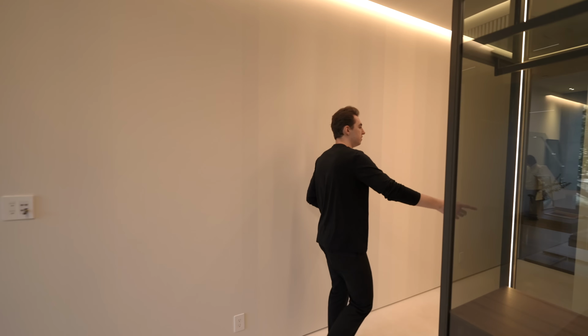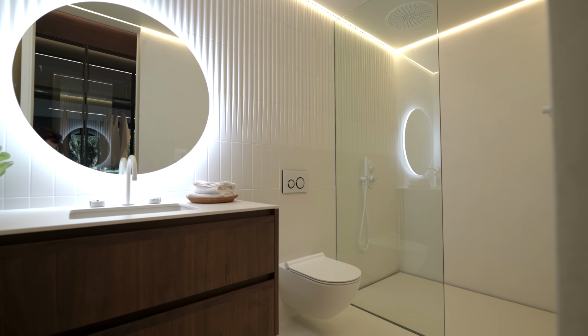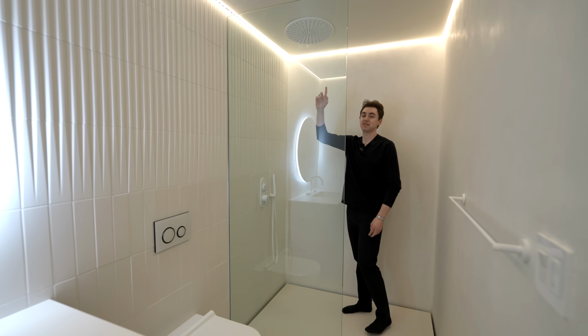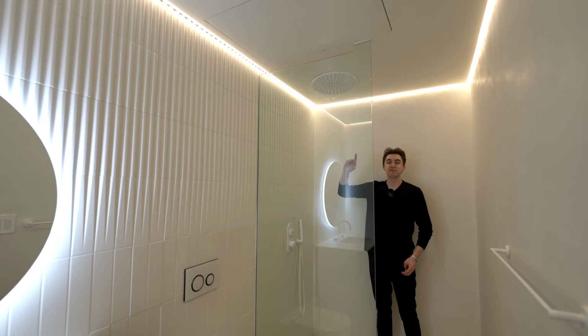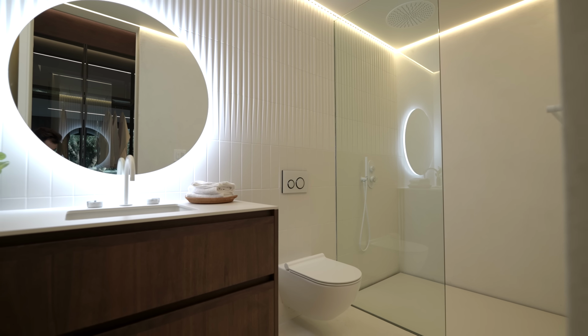And over here on my right, you've got your ensuite bathroom complete with this built-in floating vanity. Glass enclosed shower is positioned on the far side, and take a look at that rain head for a second. We've never seen anything quite like that before. Very contemporary and futuristic details are just shown in here.